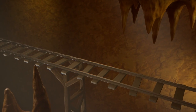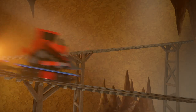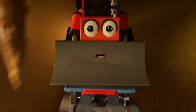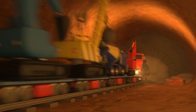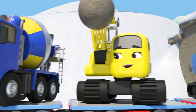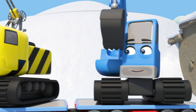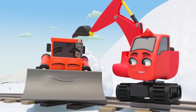Whoosh! This looks like fun! Uh-oh! There is a snow blockage that they're going to crash into! The construction crew burst through the snow. They're outside and safe. Good job, Digley and Dozer!